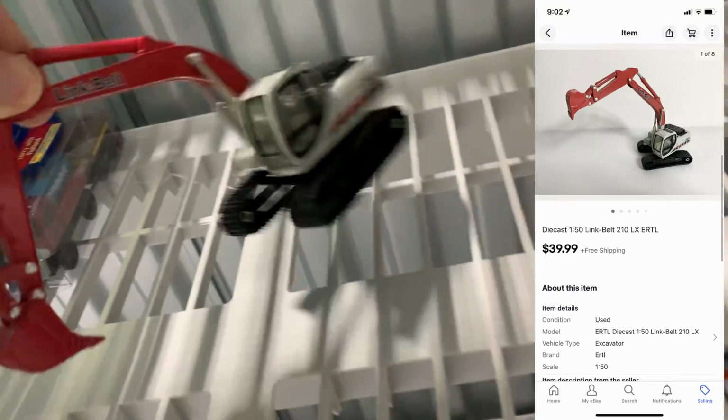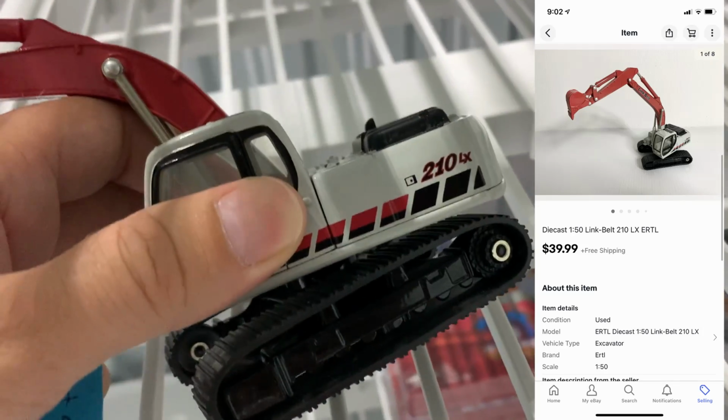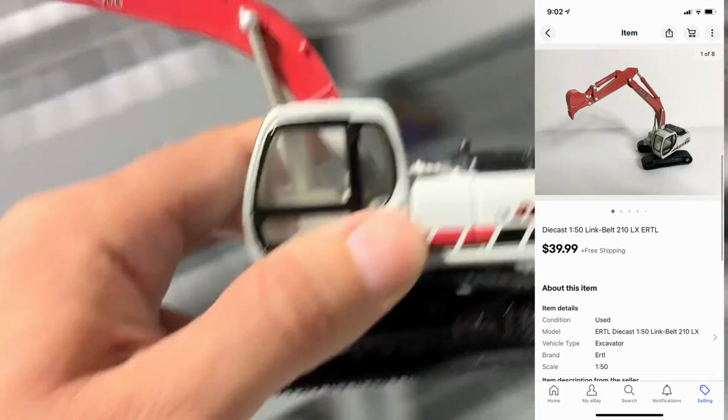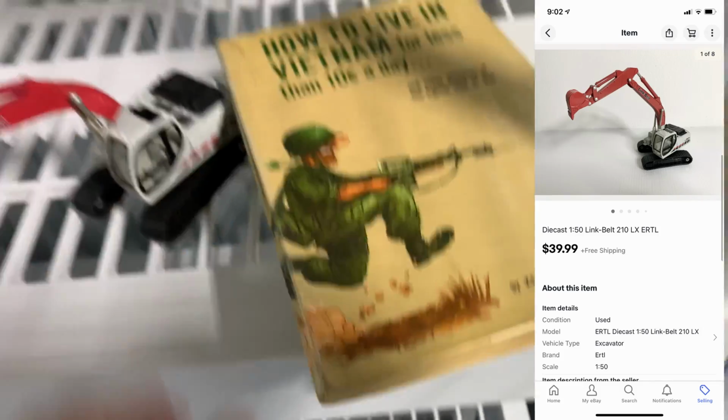And then last up for the day, I sold this little die-cast Link-Belt 210 LX. And this thing sold for $39.99. Yeah, really good sale there. I'm surprised that sold that quick. I'm really happy though. So yeah, not too bad.